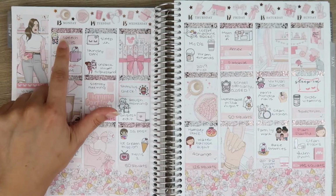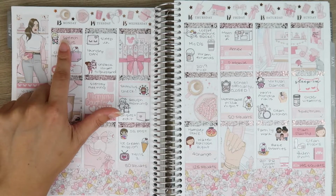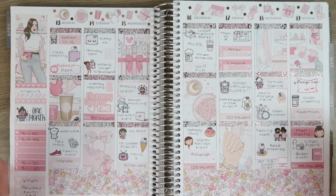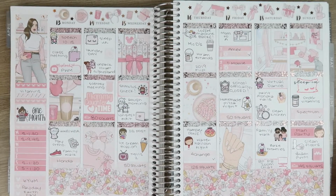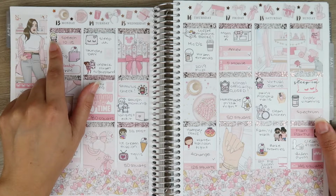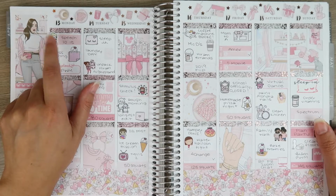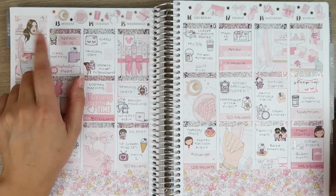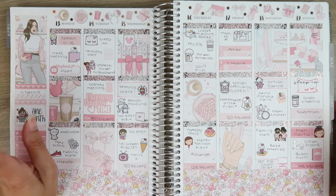So Alondra did start her virtual speech again because she was in speech therapy before the pandemic when she was actually in school. She started speech, and then I'm using this Jessica sticker from Scribble Co. because literally her speech teacher looks just like this Jessica sticker. So it was perfect. I was able to use a lot of those to mark speech.